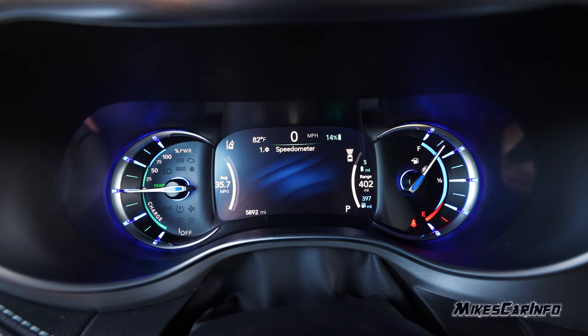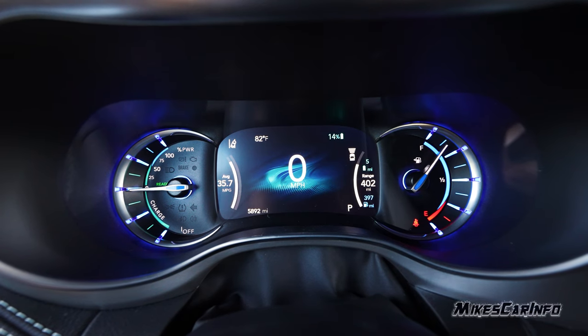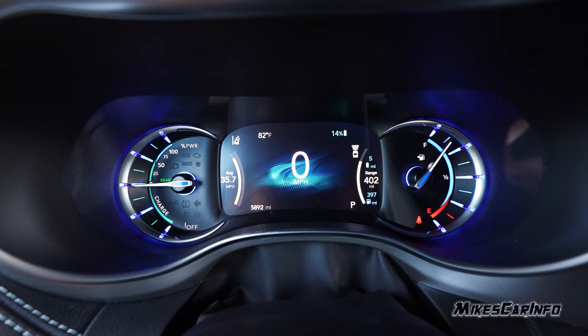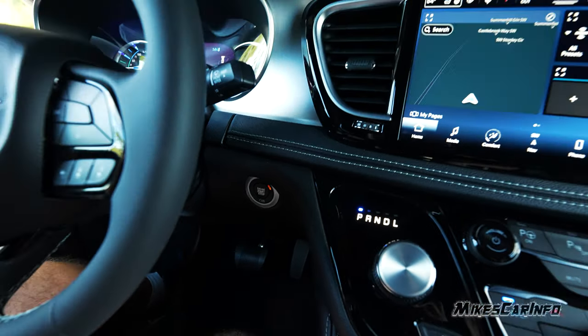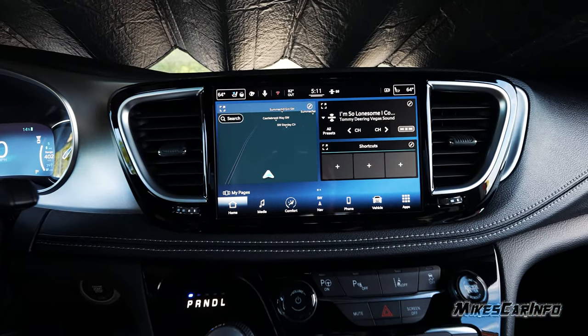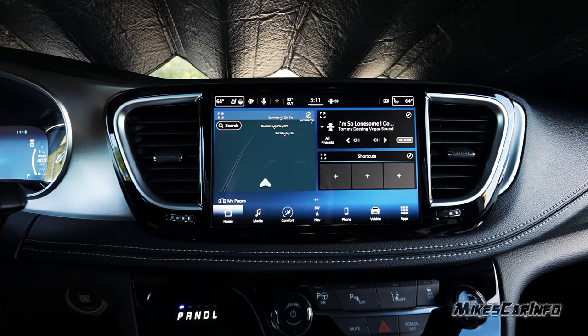All right, scrolling down again takes us back to the first one, which is the digital speedometer. So it's like the scroll up and down, left to right on some of them to get more information on that particular category. So this is all the start button here. And here is the touchscreen. And this is the Uconnect 5 with navigation.